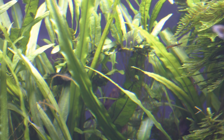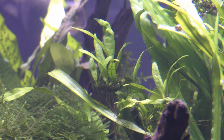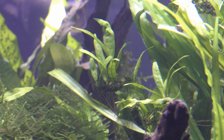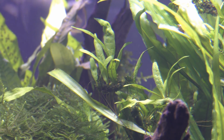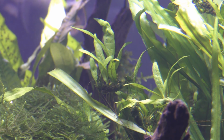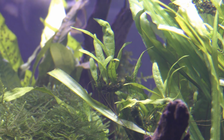As you can see, a lot of the Java fern is sprouting up like new babies. So there's a baby right there that has like 5, 6, 7 leaves on it or something. And so the tank overall is extremely healthy. So I'm extremely happy with the way that the soil is working and the way that all the nutrients are working together, the shrimp are working together. So I really haven't had to do too much to this aquarium.